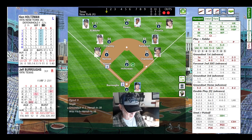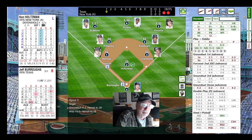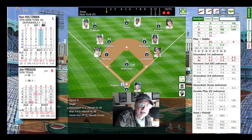And this ball has gone to right. Not easy for an off the ballpark card, by the way. So not easy for that to happen. Lefties have a bigger advantage, but Burroughs leaned into that one and got some muscle into it and drove it into the second deck here at Yankee Stadium.